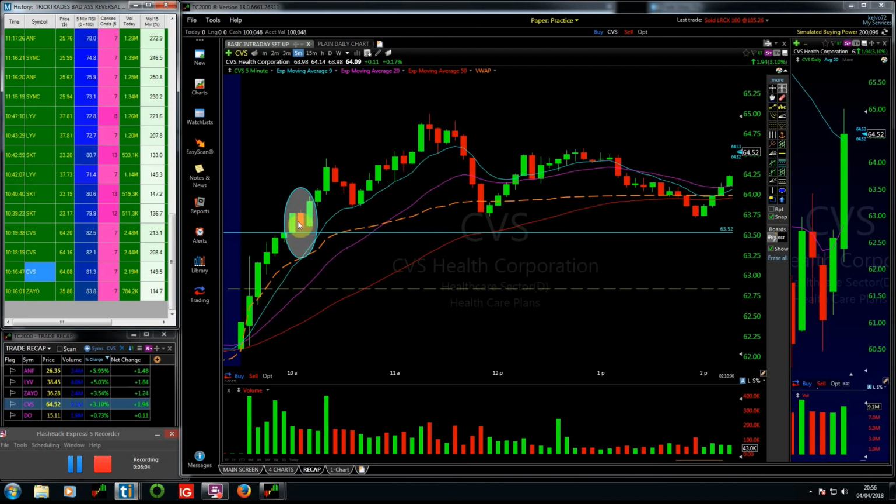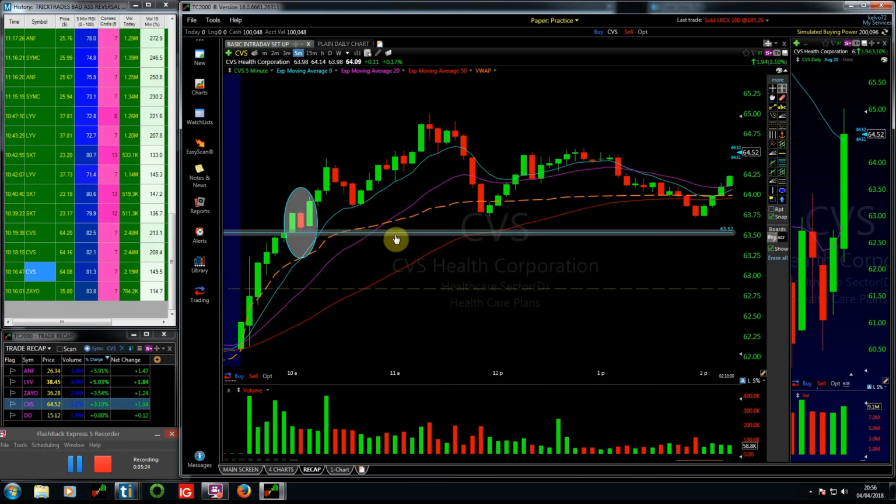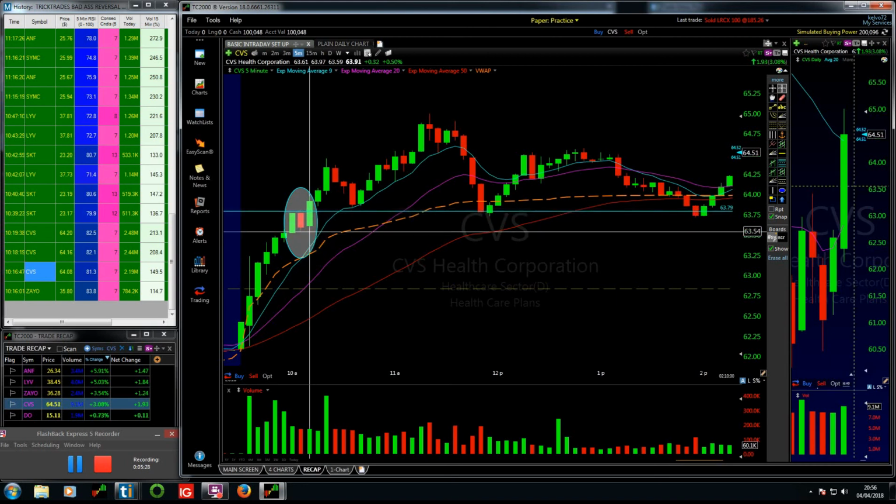So we get this red bar that doesn't break the bottom of the previous candle. It's a very, very strong candle there. It doesn't even get to the bottom of the wick, and then it closes and goes back up again. So really speaking, taking it long there at 63.37 and risking off there.